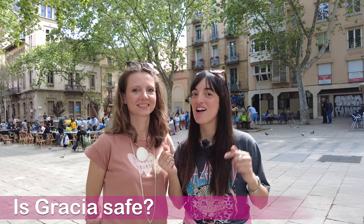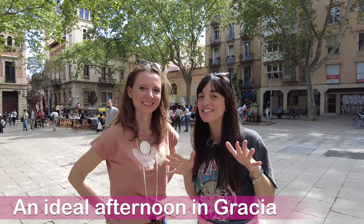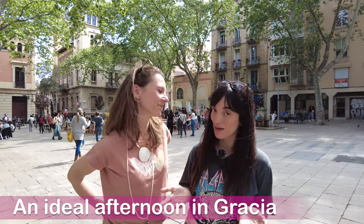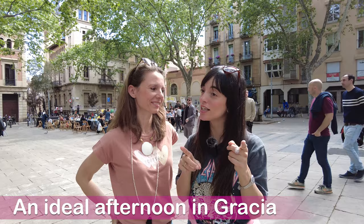It's really safe. Today, guys, we are going to show you how to spend the most amazing morning or afternoon in Gracia neighborhood. We are going to show you the plazas, because Gracia is really famous because of its plazas, and the bars, the restaurants, the amazing shops, the eco-vegan, organic, the tea shops, the wine cellars, the markets, and the beautiful streets of Gracia. So let's go.